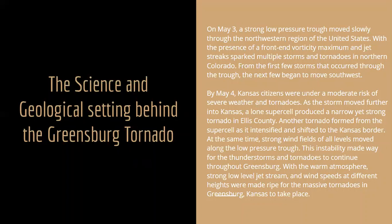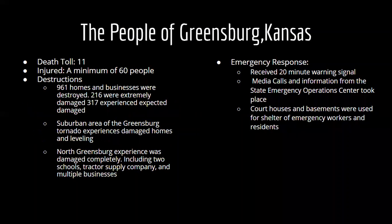As the storm moved further into Kansas, a long supercell produced a narrow yet strong tornado in Ellis County. Another tornado formed from the supercell as it intensified and shifted to the Kansas border. All while happening, strong wind fields of all levels moved along the low-pressure trough, along with a warm atmosphere, strong low-level jet stream, and wind speeds at different heights. With all this occurring, this made way for the Greensburg, Kansas tornado to take place.